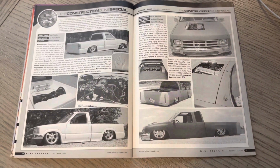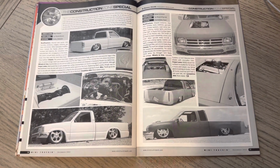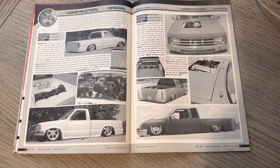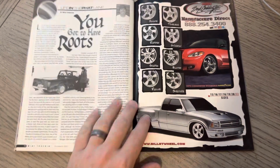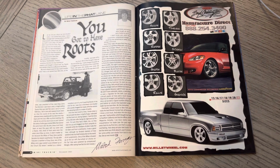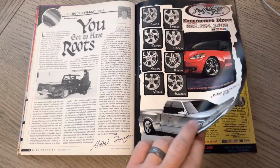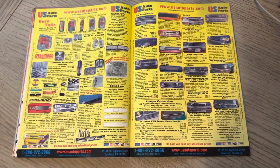We appreciate it. Here's Matt's 91 Mazda B2200 and Bobby's 95 Nissan Hardbody. Construction Zone, again, continuing to be one of the popular segments or pieces of this publication. Life in the Phat lane, you got to have roots. So Finnegan talks about having roots in what you do or what you like.